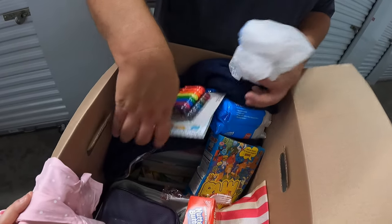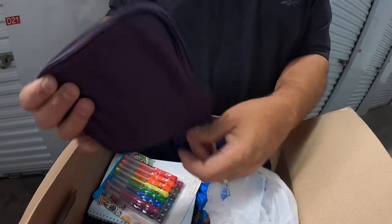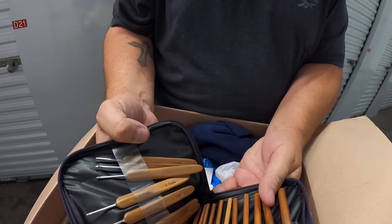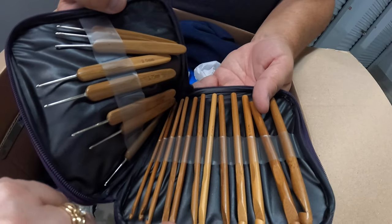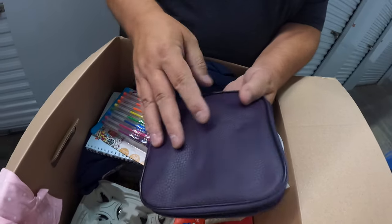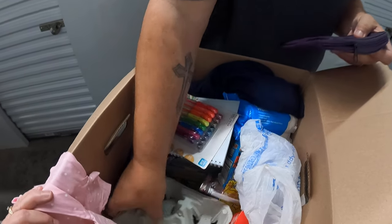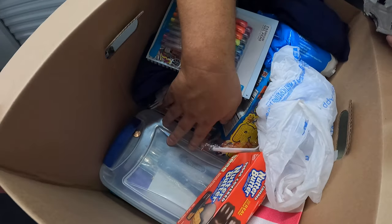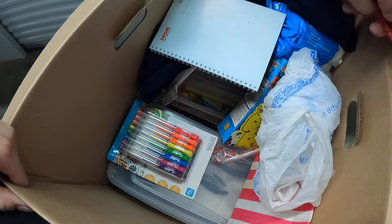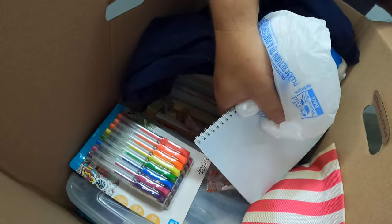More pens. What do we got in here? Pencils? Pens, maybe? Crochet hooks. Oh, they're wooden. You guys, they're wooden. That's pretty cool. That is so cool. That's a whole cool set. I've never used a wooden one before. Oh, look. A penny. Oh, I meant pens.